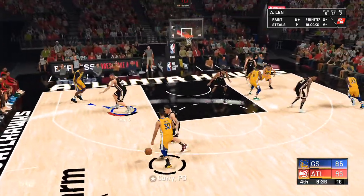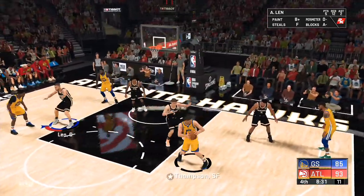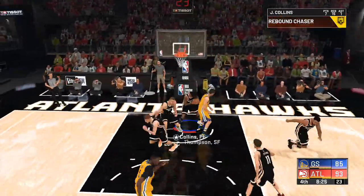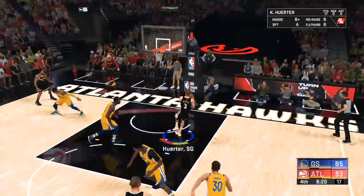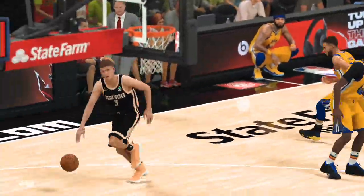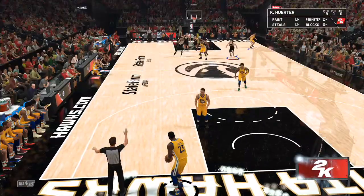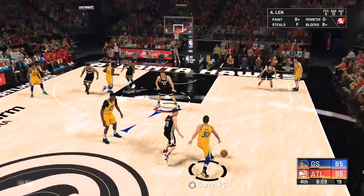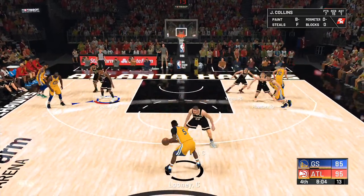Curry against Young. Curry dishes to Thompson. Collins grabs the miss. Collins has got 15 rebounds here tonight. Here's Herter. That's his 6th field goal today, and that makes him now 6 for 11. And here is Curry. They're looking now at a sizable deficit. And there's still time left, so they don't necessarily have to really rush the game. And they need to avoid that.